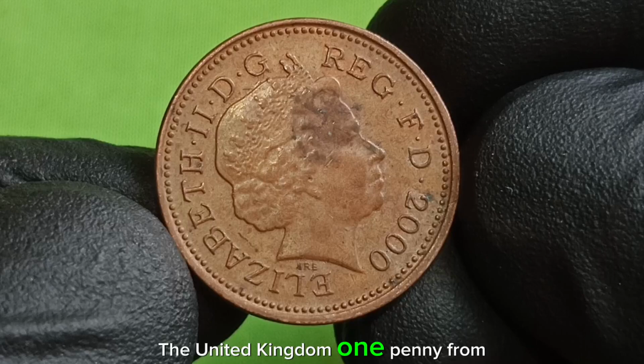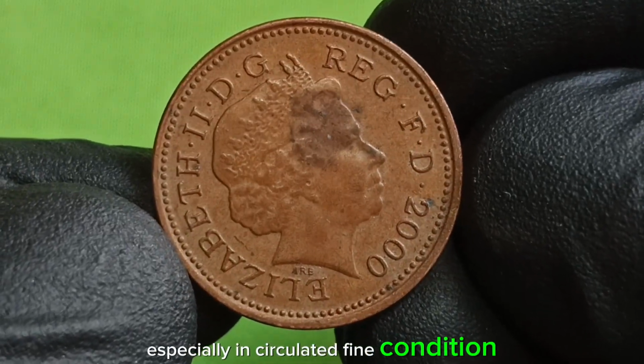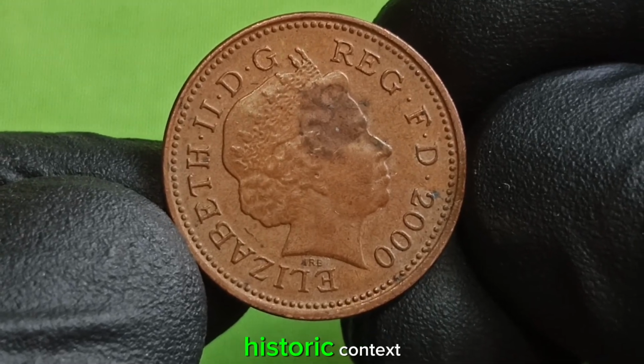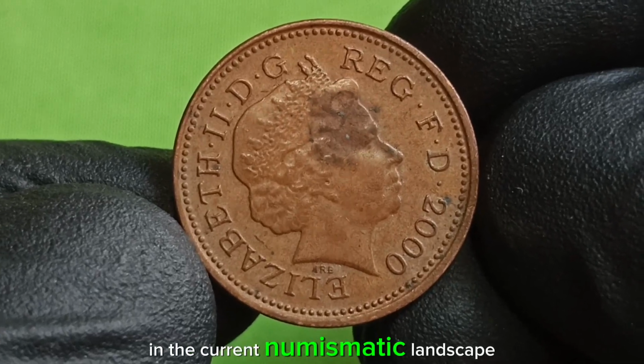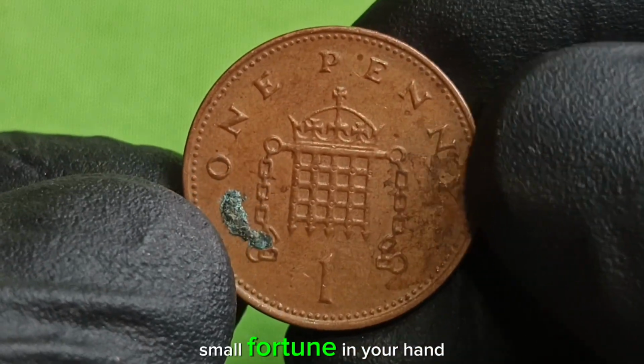The United Kingdom one penny from the year 2000, especially in circulated fine condition, is no longer just pocket change. It's a collector's prize. Its historic context, combined with growing rarity and market value, makes it one of the most promising coins in the current numismatic landscape. If you happen to have one of these coins, you could be holding a small fortune in your hand.